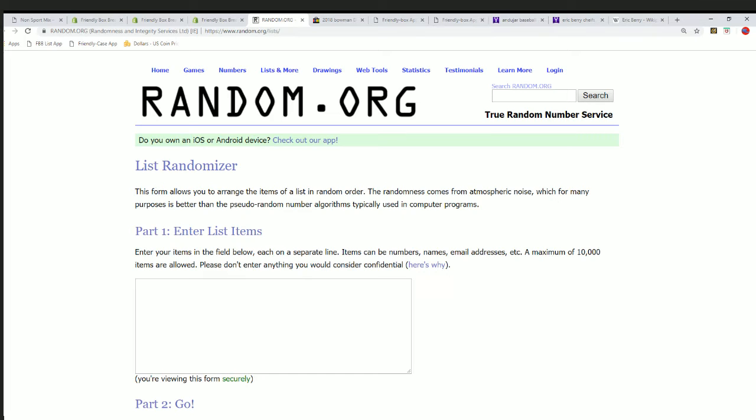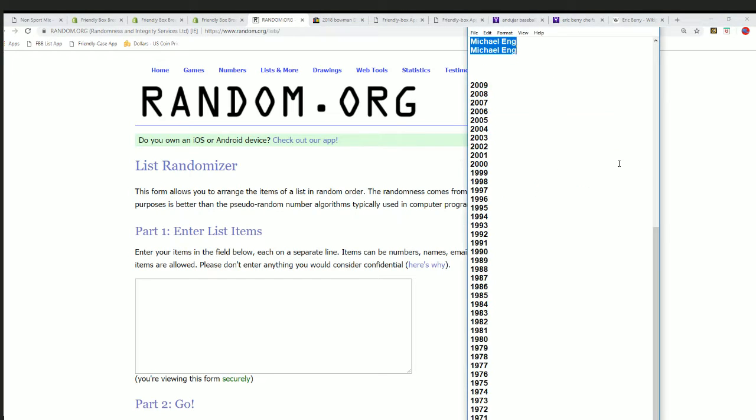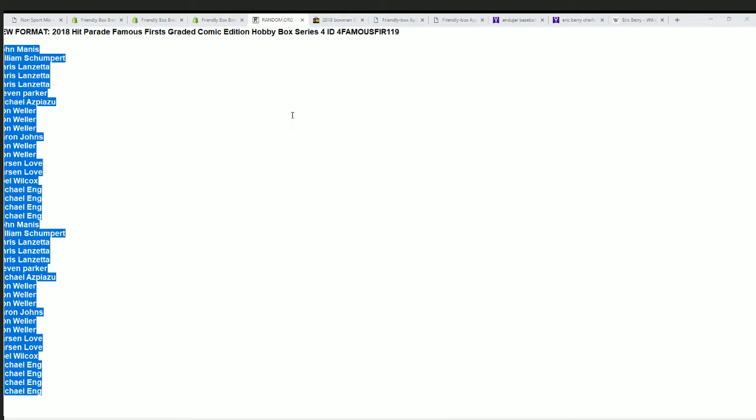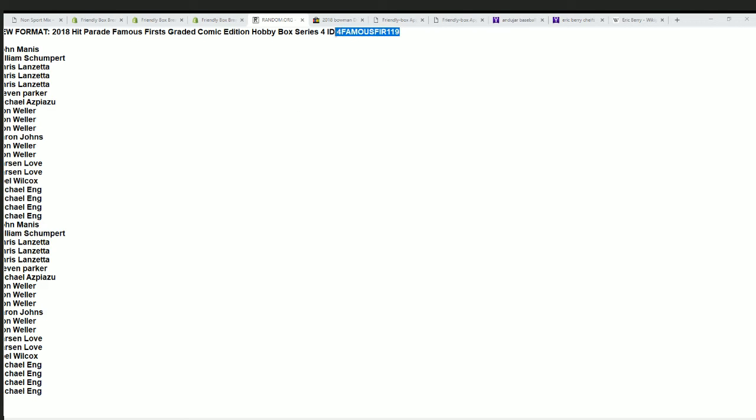No, I didn't know that. I didn't know I was cutting in and out. Nothing really much I can do about that right now, but I'll have to look at fixing that in a minute after this box break.